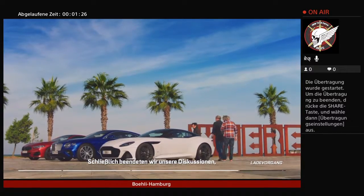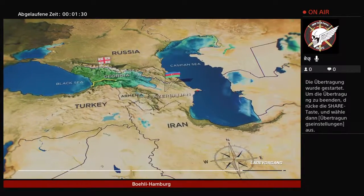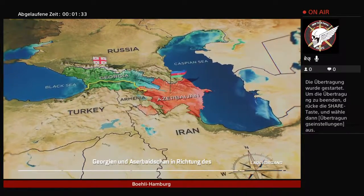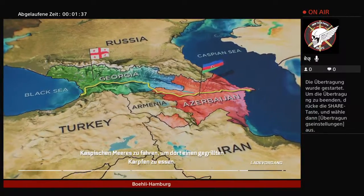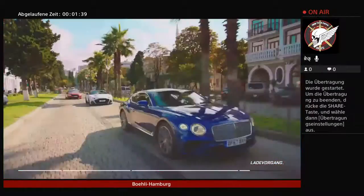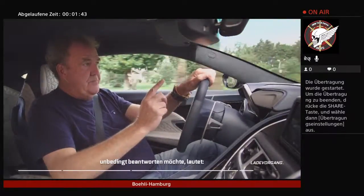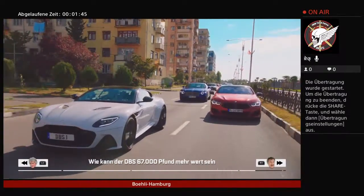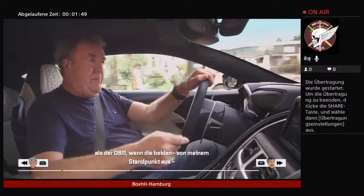Eventually, we decided to stop arguing and drive from here on the Black Sea right through Georgia and Azerbaijan to the Caspian for a nice piece of grilled bream. The question I really want to answer on this journey is this. How can the DBS be worth £67,000 more than a DB11?